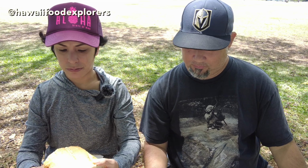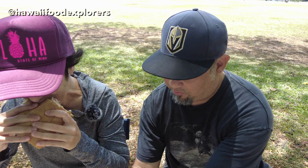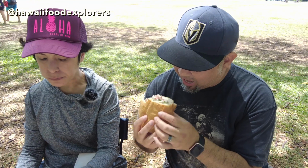So I don't know, what's the difference? Well, usually when you make sandwiches like these, hoagie sandwiches, it's going to be slightly different. You're probably going to get a little bit more of a chewy texture to the bread. Something that can absorb some of that sauce on the inside. And all that juice.